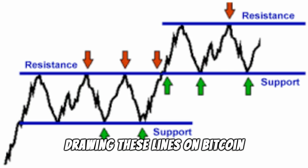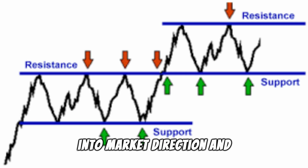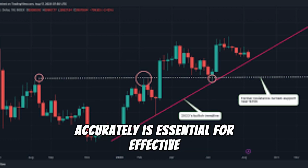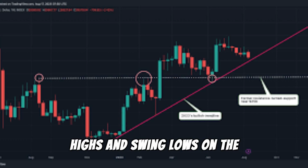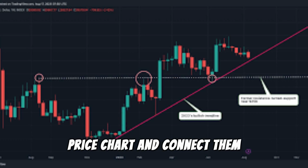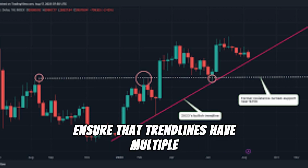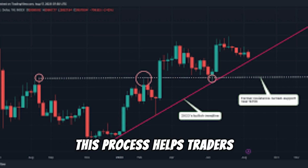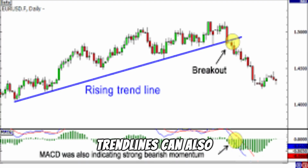By drawing these lines on Bitcoin price charts, traders can gain valuable insights into market direction and sentiment. Drawing trend lines accurately is essential for effective analysis. To do so, traders must identify significant swing highs and swing lows on the price chart and connect them using straight lines. It's crucial to ensure that trend lines have multiple touchpoints to validate their significance. This process helps traders avoid false signals and make more confident trading decisions. Trend lines can also signal potential trend reversals in Bitcoin markets.